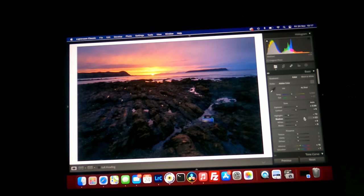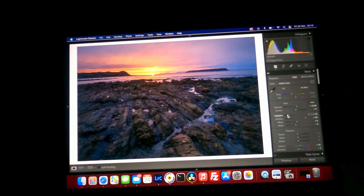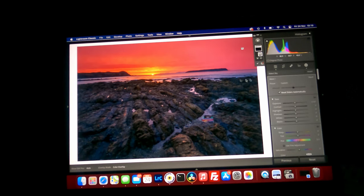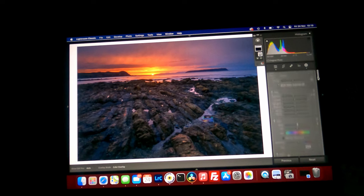Then I'm going to open up the shadows even more. I'm going to drop the highlights right down. And that is looking pretty good already. I'm going to add a mask to work on the sky a little bit. And what we're going to do here is just drop the sky down a little bit, increase the temperature just a little bit, just a touch, just to add a little bit of extra warmth.